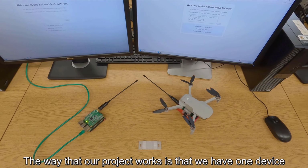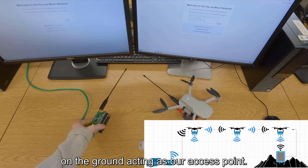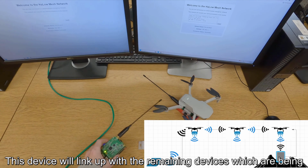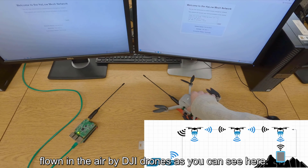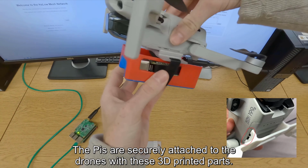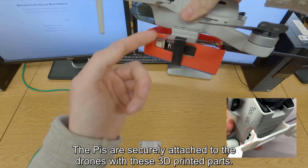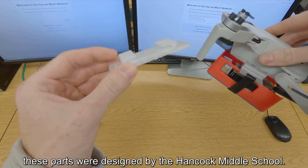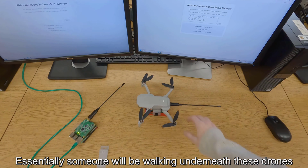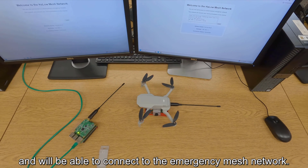The way that our project works is that we have one device on the ground acting as our access point. This device will link up with the remaining devices, which are being flown in the air by DJI drones, as you can see here. The Pis are securely attached to the drones with these 3D printed parts. These parts were designed by the Honeycutt Middle School. Essentially, someone will be walking underneath these drones, and they'll be able to connect to the emergency mesh network.